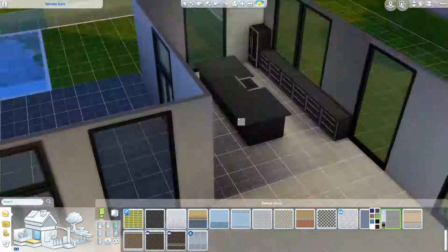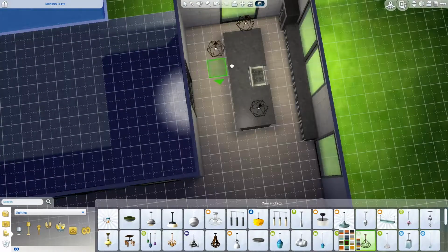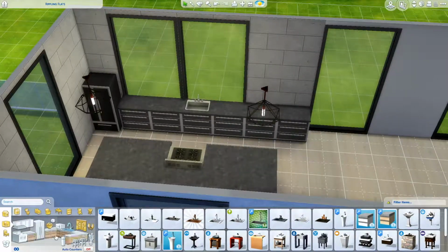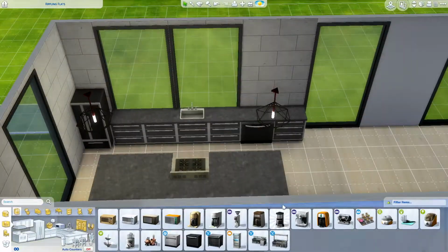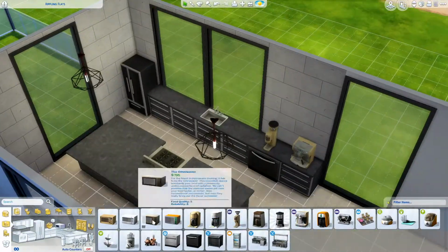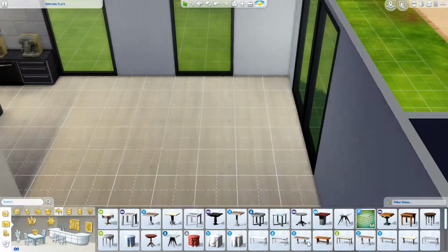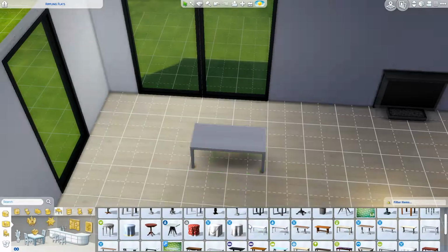And it's kind of monochrome. Everything is monochrome. It's just the easiest thing. If you're not building for a specific family, the easiest thing to do is black and white, because it's easy to change, easy to add to. And also, with Sims 4, it's really hard sometimes to match colour swatches.